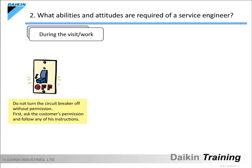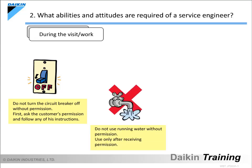Be sure to obtain the customer's permission before turning the power supply switch off. Be sure you have the right switch. It is safe to have the individual in charge at the customer's office, plant or the like turn the power off. Obtain the customer's permission beforehand if you need to use running water for washing or the like. Be sure to leave the area clean after use.